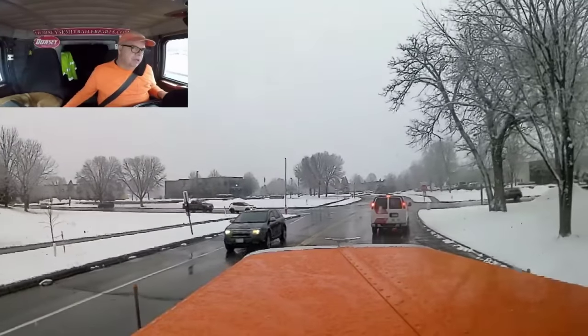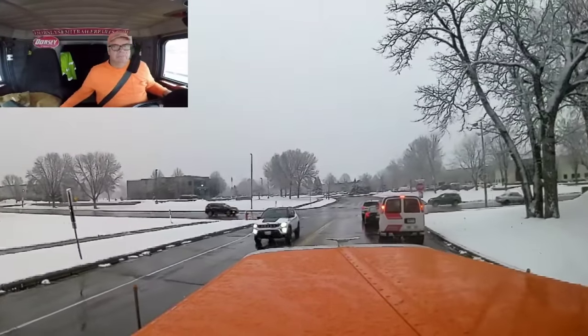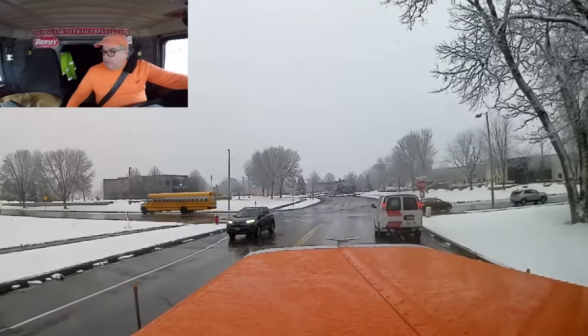We're going to run over to Wisconsin about 120 miles and go pick up, I think it's some crates. Going back down to Orange, Texas.